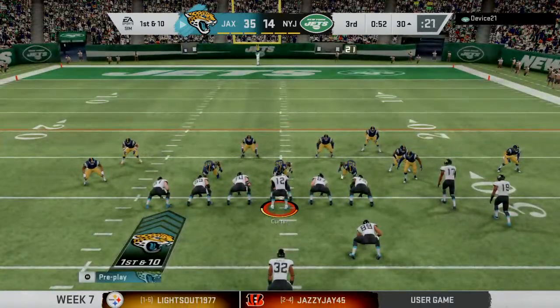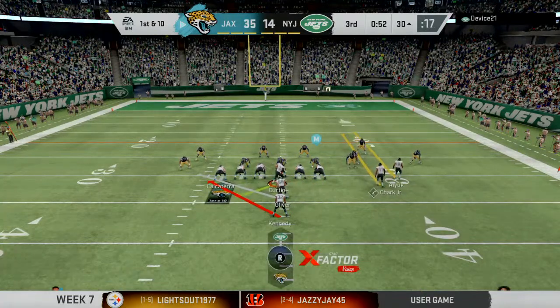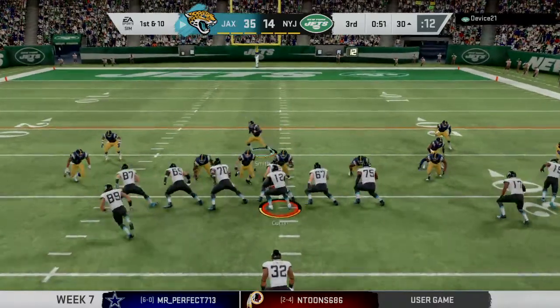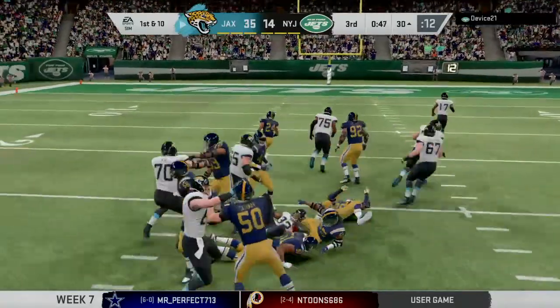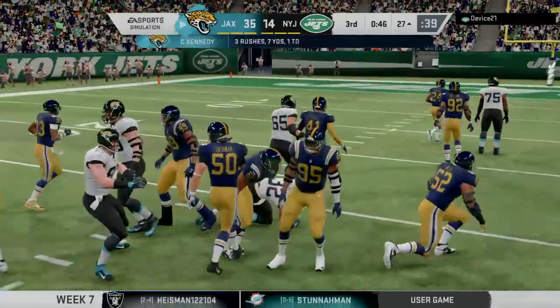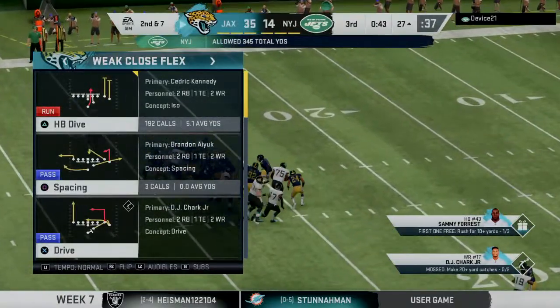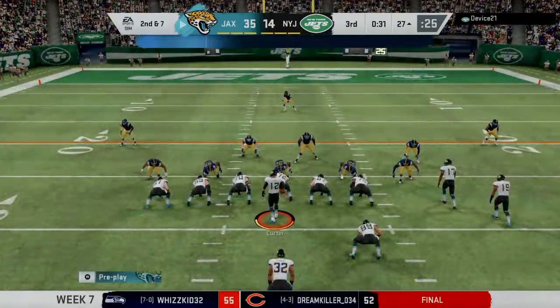Check 22 jet bomber, 22 jet bomber. They'll try the left side. It's Kennedy. About 3 yards there to the 27. Third quarter and you've got the lead. You're not ready to go into that 4-minute offense to close the game out, but a running game can really benefit your team right now.